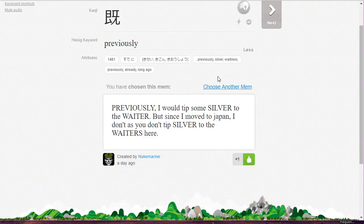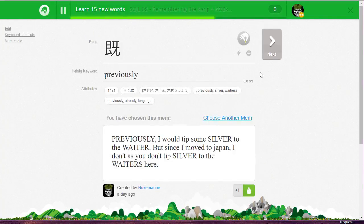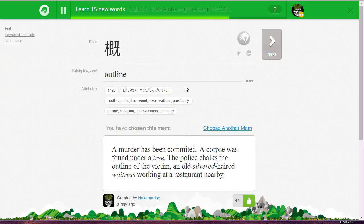Okay, so that's previously. Next, kanji. Now we have outline. Okay, so tree, silver, kind of like roots, but this is a little bit different. And previously, not necessarily roots. A little bit different than outline. So it's an outline, a condition, approximation, general. So yeah, like an outline of a paper, not necessarily a body outline.